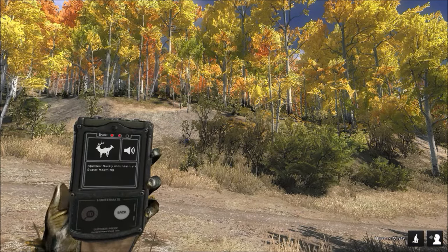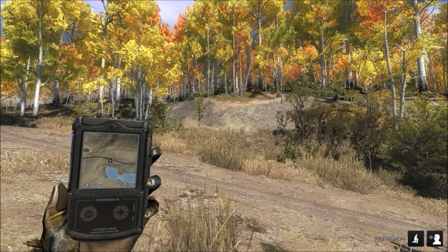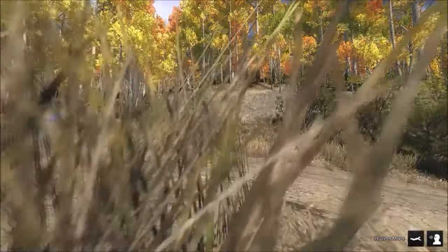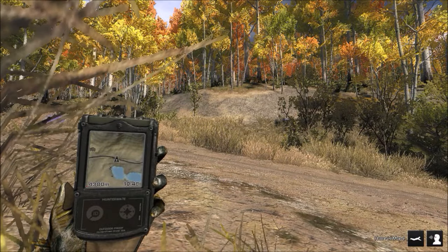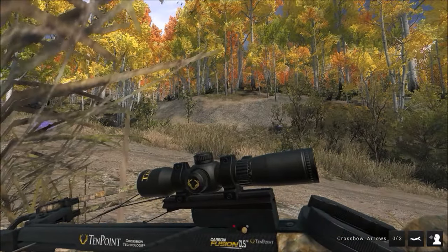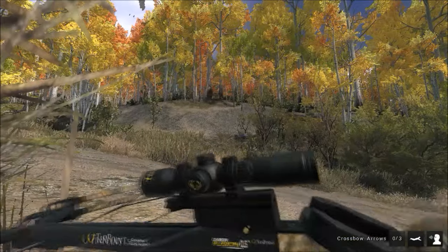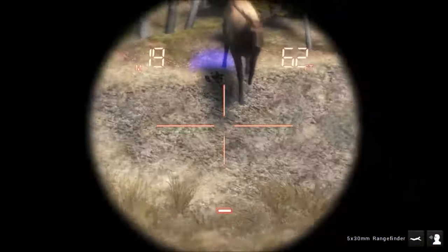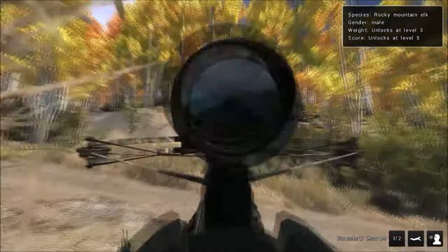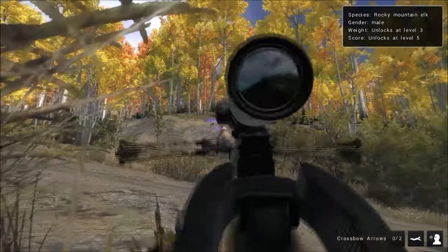There he is. Oh, he's close. He should be coming right from over there. I get down on this ground. Maybe I'll get a good pop shot at him. There he is. Isn't he lovely? Let me get a good range here. Close. Okay, I'm gonna have to aim a little. There, he's down.